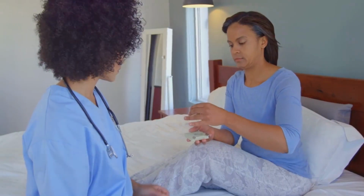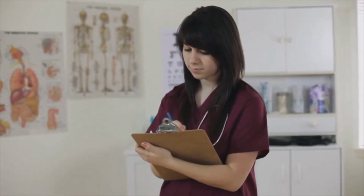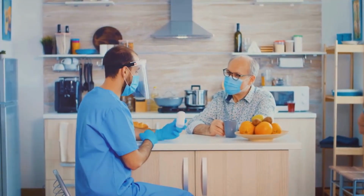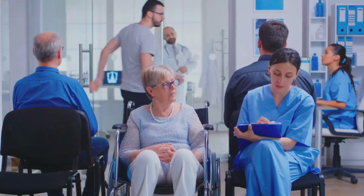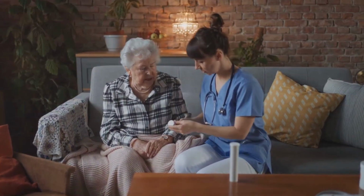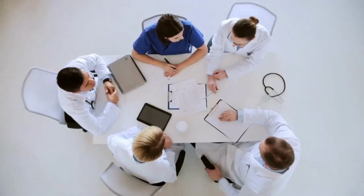Caregivers are the frontline soldiers in the fight against opioid misuse. Their role extends beyond administering medication to keen observation, meticulous documentation, and timely reporting. Caregivers should be trained to recognize both subtle and overt indicators of misuse. Detailed documentation of any observed changes is paramount. Clear and timely communication with the supervising nurse or physician is essential. This collaborative approach ensures resident safety.